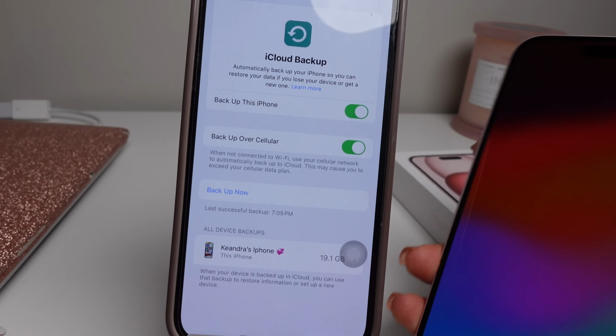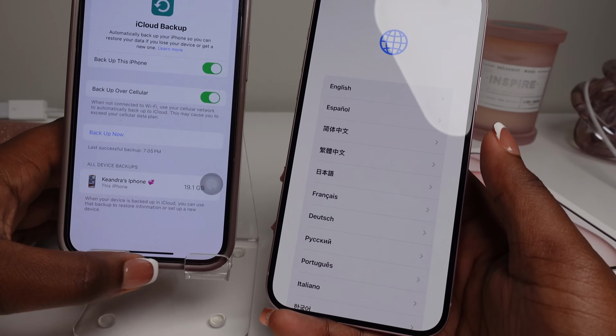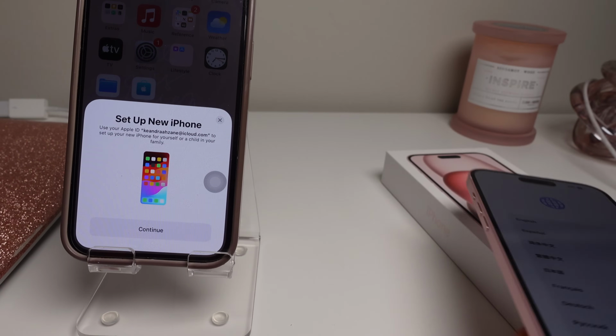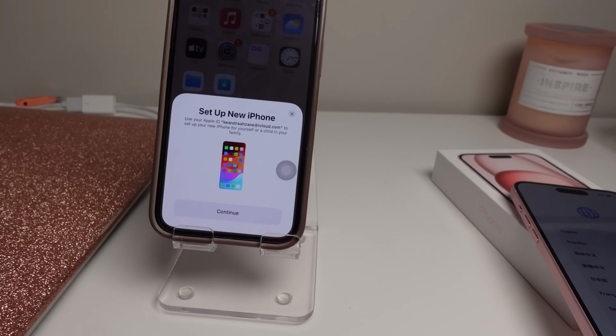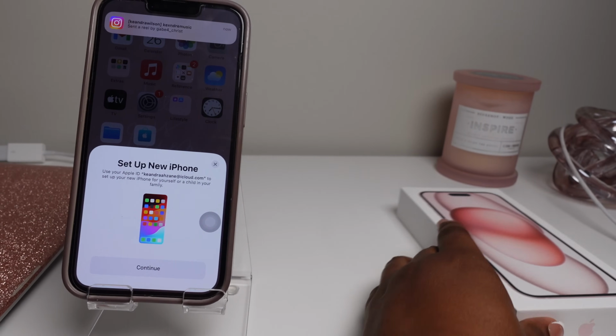All right, y'all, it's voice over me because it was days later and I was just making sure everything backed up on my phone. Please don't be like me. Check and make sure your phone is up to date and backed up because you'll be like me waiting days for everything to completely back up to your iCloud.